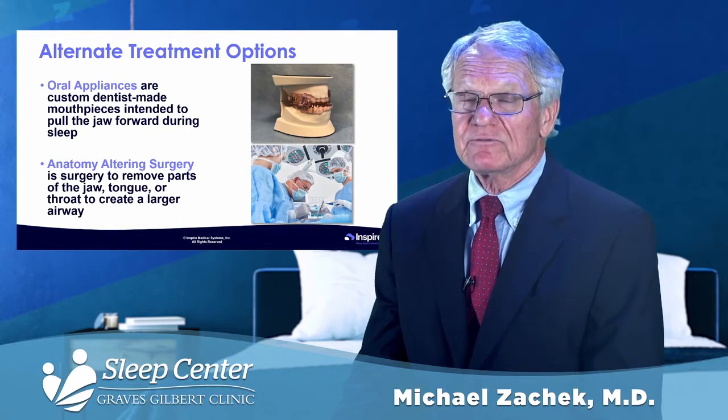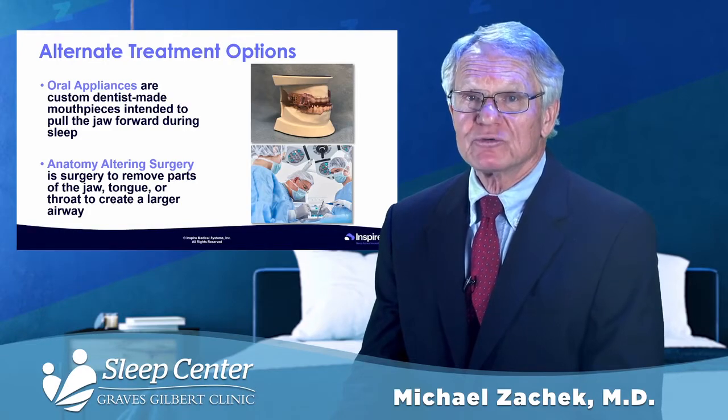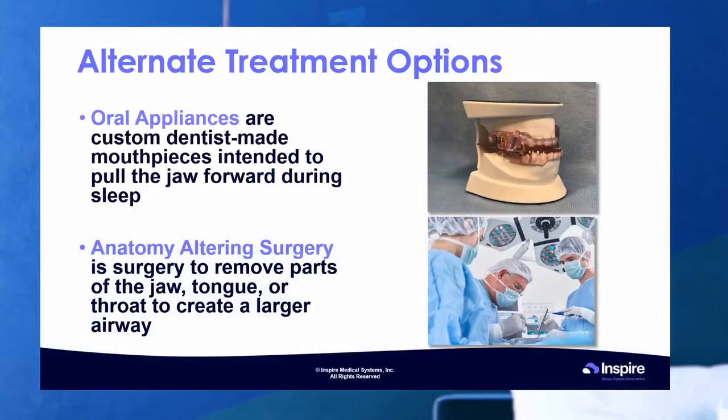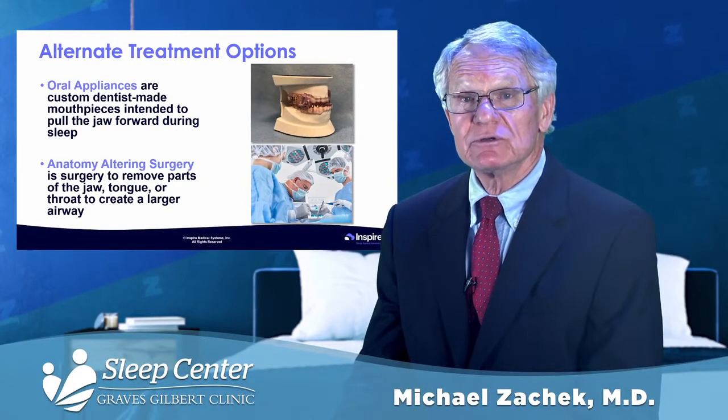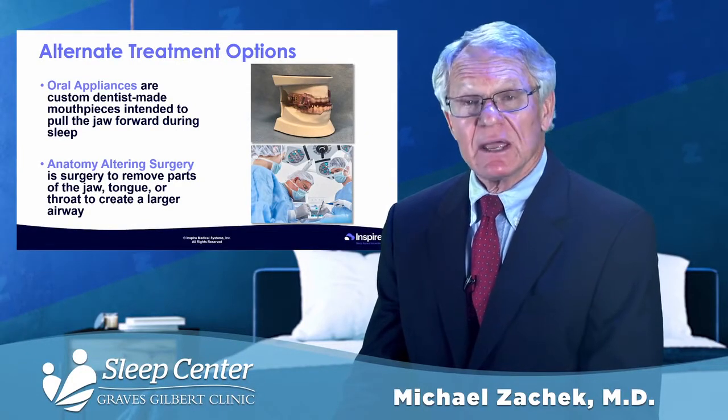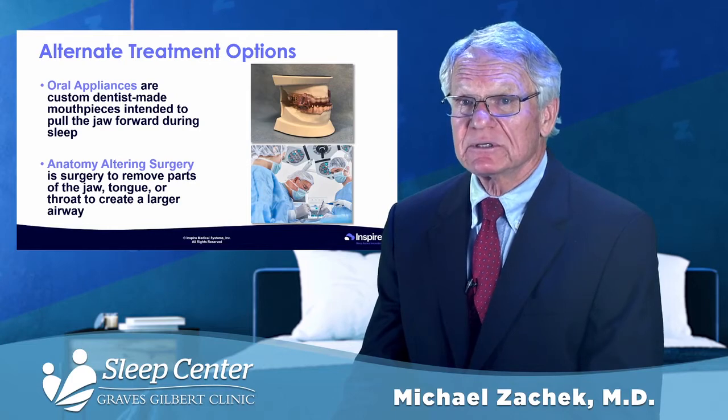One alternative that we used to a much greater extent in the past was anatomic altering surgeries. What do I mean by that? Well, from top to bottom, we could make more space in the back of the throat by removing some tissue on the inside of the nose, or perhaps remove the soft palate or the uvula, remove tonsils, advance the tongue by certain surgical techniques. Our kids benefit greatly from anatomically altering surgery when we do tonsillectomies and adenoidectomies on them, and that's really the treatment of choice for kids who have big tonsils.